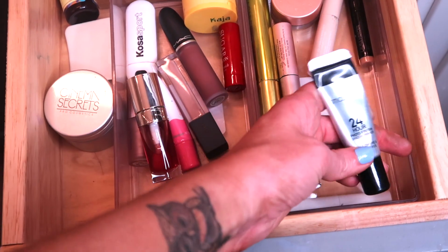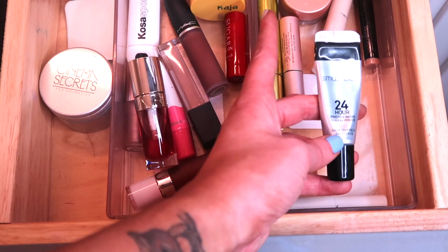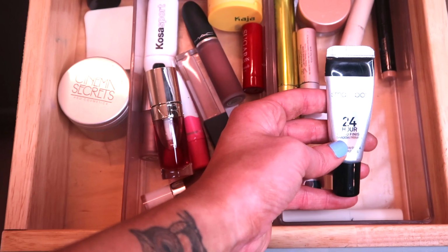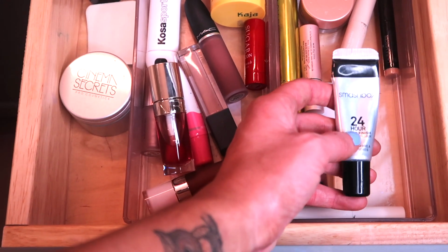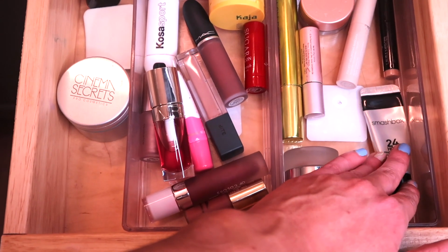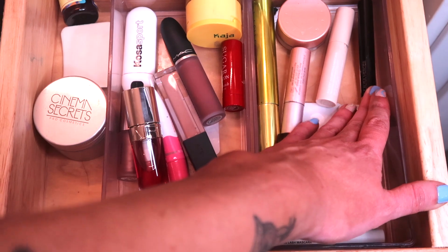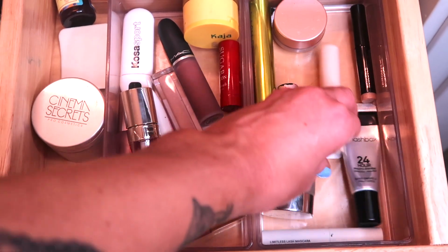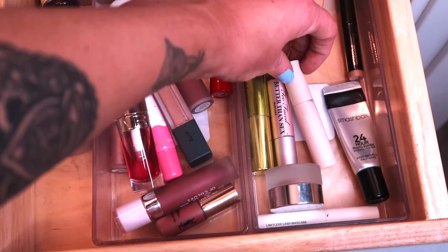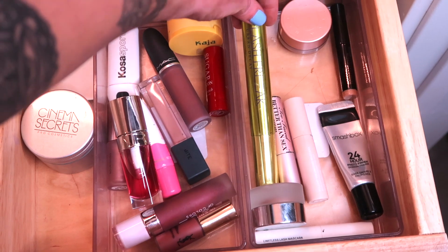So I have my Smashbox eyeshadow primer. I'm going to keep this in. I'm trying to finish this off, not currently officially panning, but this is the eyeshadow primer that I want to finish off. I do have too many eyeshadow primers in my collection for what a girl needs, so I'm working on that. I'm going to keep my Laura Mercier caviar stick in here, also unofficially panning that right now. I've got some mascaras. Currently I have the Too Faced Better Than Sex mascara open, an Ilia mascara, and the Urban Decay Lash Freak.